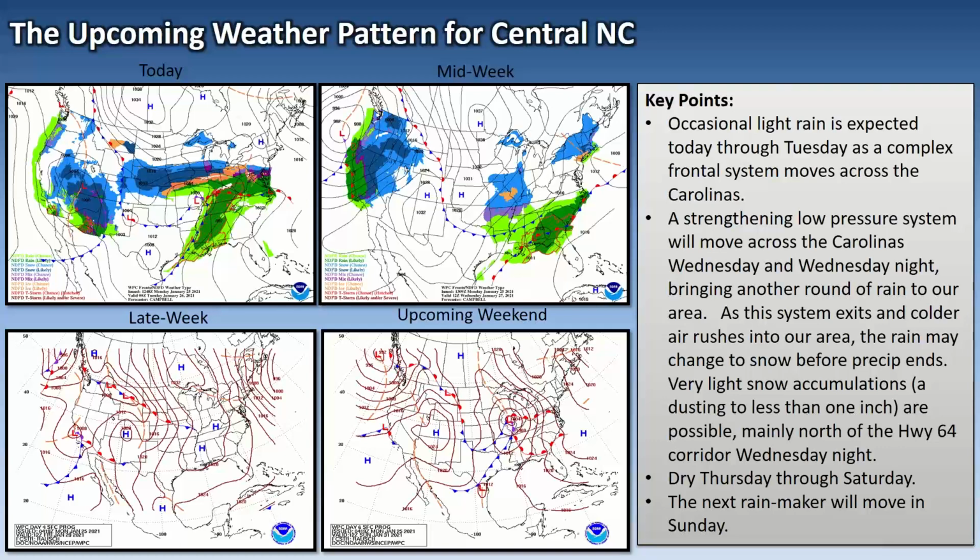All right, so that system rapidly exits Thursday morning, and that high does build in, so it'll turn cooler. It'll bring its cold air, but that'll also give us dry weather Thursday through Saturday, and then by Sunday we get the next frontal system moving in. And because we have cold and warm fronts ahead of that, it'll be a rainmaker. So rainmaker on Sunday. That's the way the pattern's shaping up.